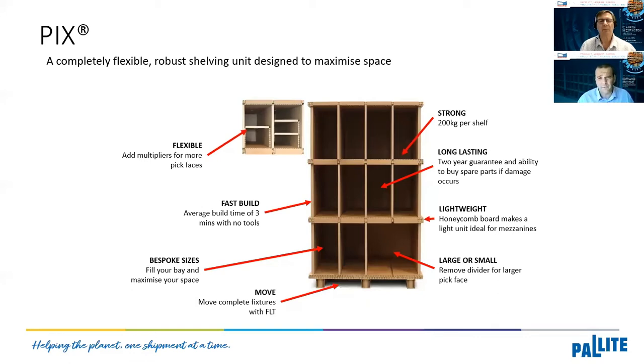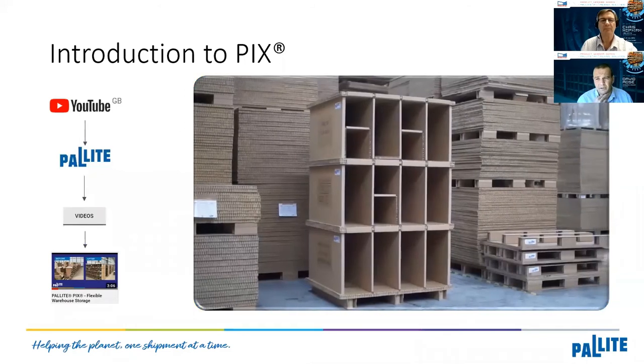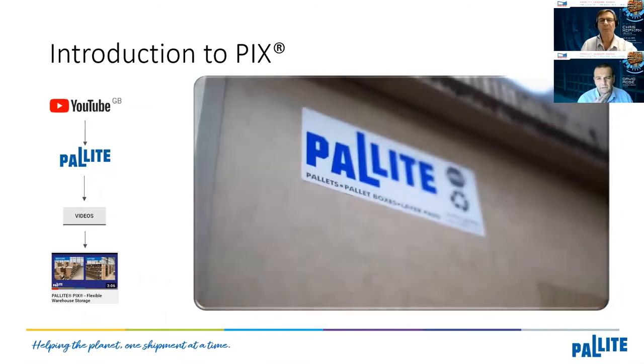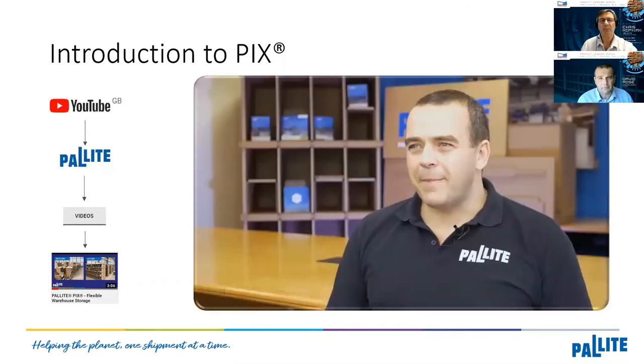Incredibly fast to build, and we'll show you a video a little bit later on just to show you how fast it can be to build. And if we go to the next slide, for those of you who want a bit more in depth on this, there is a video, and I'm sure Chris will share it after this, which just explains all about PIX and how it came about. So, and there's me again. We can't have enough of me on a video, can we?